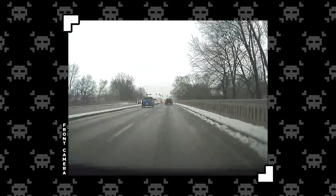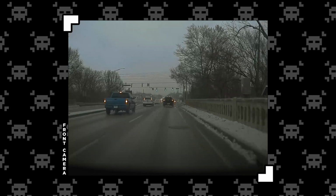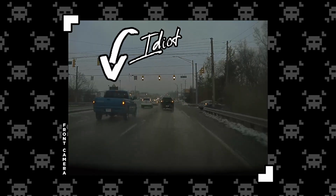I'm driving home from work just like I do every single weekday, going south on Keystone in Indianapolis. And road conditions were definitely becoming increasingly icy and slippery. And the culprit? The driver of this obnoxious blue Dodge Ram pickup truck.